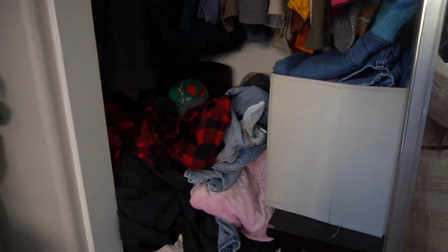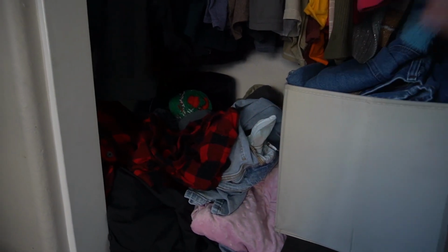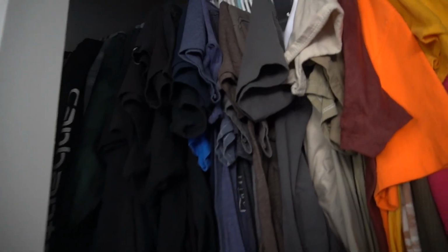I've never shown you guys my closet because it is literally a disaster. Let's turn it around. My boyfriend and I share this closet, and I get frustrated because these don't open all the way, like my drawers. So I end up just throwing everything in this little corner right here. But here are all his clothes, and then this side is more of my clothes.